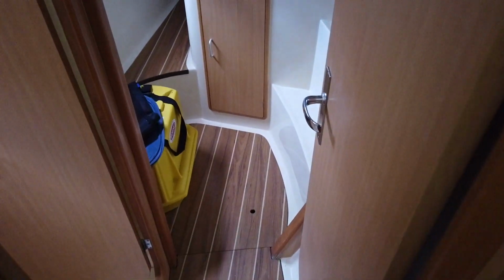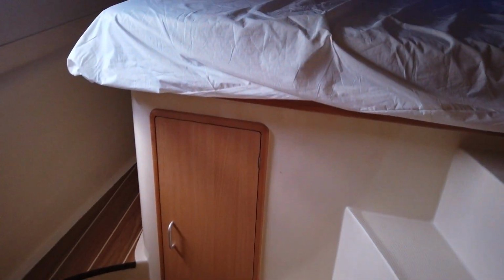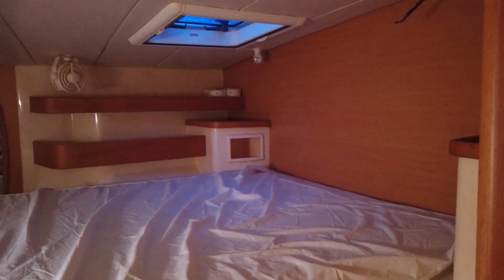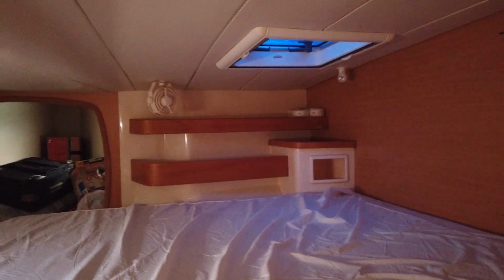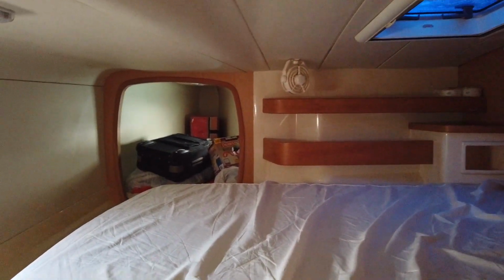Heading down into the port hull, we'll take a look at the forward berth. The flooring in these vessels is really nice. This one's in very good condition. The forward cabin here is quite spacious, with lots of storage forward there in the bow compartment.